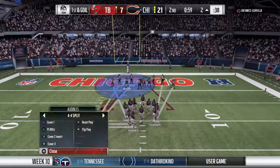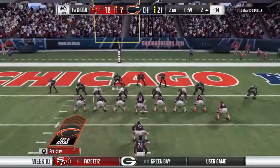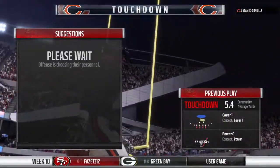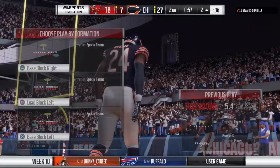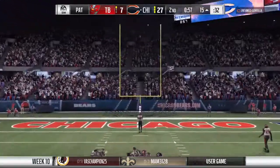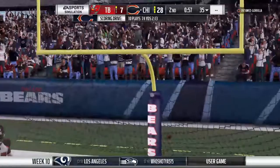From the 2-yard line now, it's 1st and goal. They come out with one back and 3 tight ends. Trubisky with a give to Howard. And he's into the end zone. Touchdown, Bears. Jordan Howard on his way to a monster game. 3 first-half touchdowns. And the Bears will extend their lead. And he puts it through.